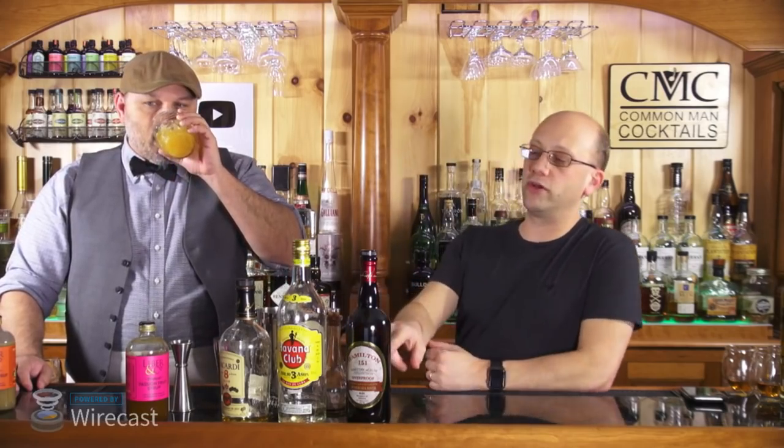So if you use a Lemon Hart, it might be a little different. If you use the Don Q, it's probably going to be a little different. If you use 151 from Bacardi, this is probably going to have a lot more rocket fuel flavor, like ethanol purity to it. That's three-quarters, it's equal portions of the overproof to everything else. So your flavor profile will change depending on what you're using for this.